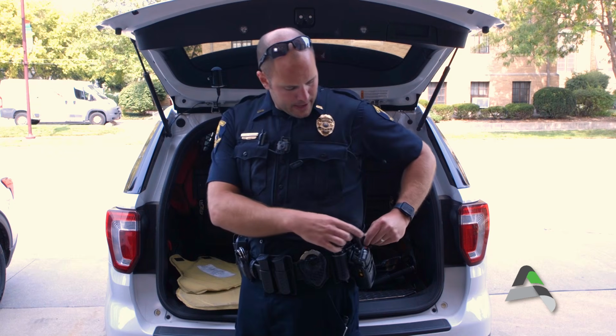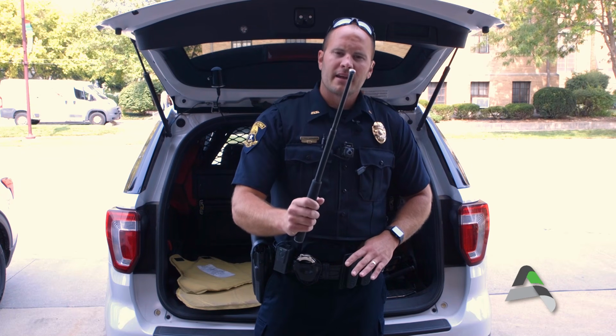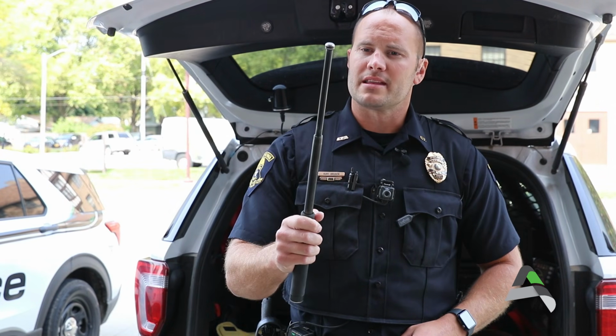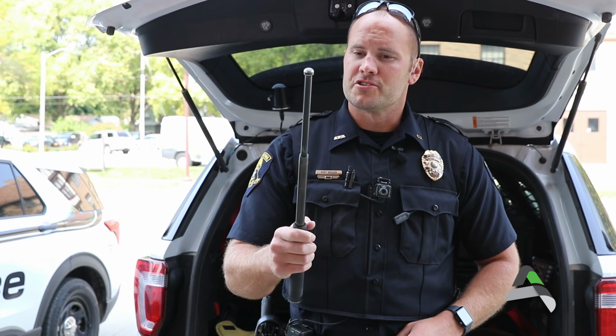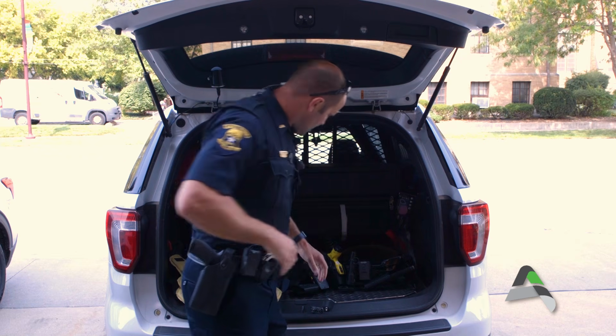This would be my radio on this side. And the last thing that I carry is my ASP baton. This is another tool on our belt that we carry. It can expand if we were, again, trying to detain somebody that was attacking us or somebody else. This allows us to get them under control without further injuring people. We'll set that off to the side.